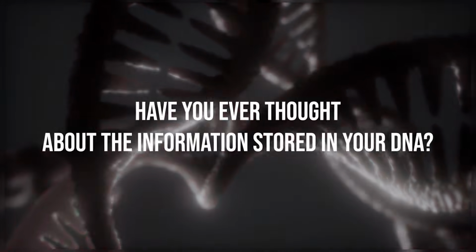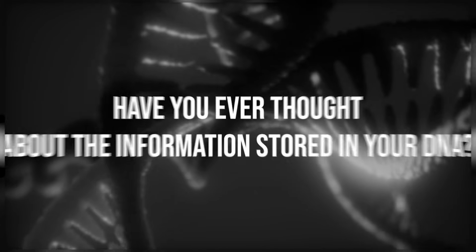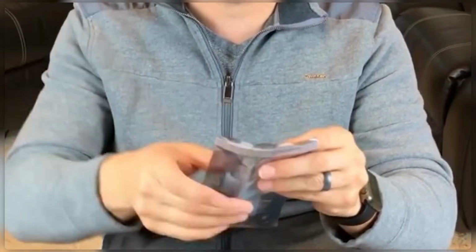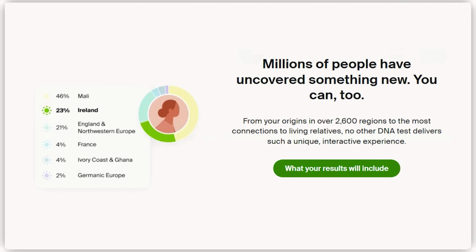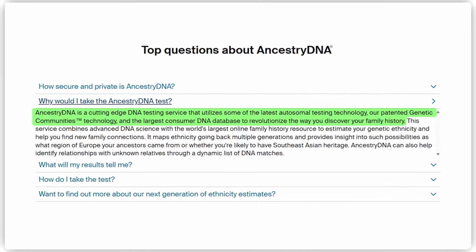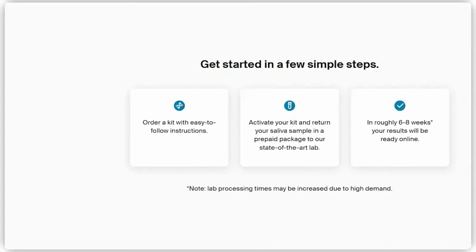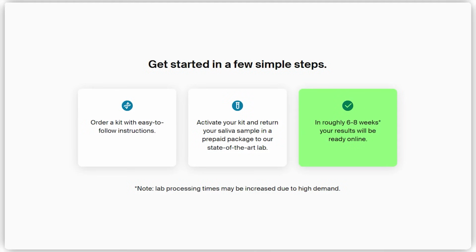Have you ever thought about the information stored in your DNA? Because there's a lot to be discovered. So I decided to do a DNA test using AncestryDNA, and I learned a lot of things about my heritage. Now, if you don't know what AncestryDNA is, it's a DNA testing service that uses your DNA to uncover your genetic heritage, and even though it may take a while to get the results, it's well worth the wait.